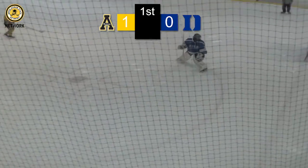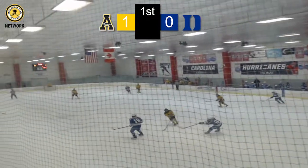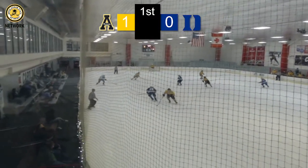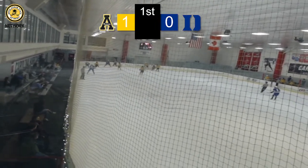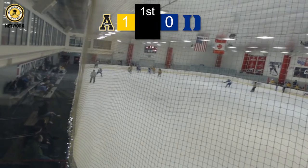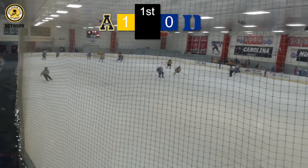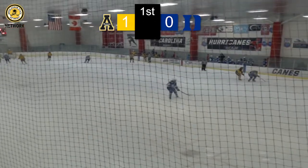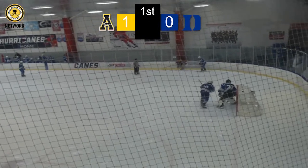Duke's goalie comes all the way out, settles it down for 8. He'll circle back, he'll start the rush. Long pass up to 25. He'll get in on sides. Drops it for 17. He'll go wide. Turn, stop in the corner, feed it back to the point. That's off a stick. Humble can get to this short-handed. Number 8 for Duke. Well, no, Humble gets to it. He'll stop and start in the corner.